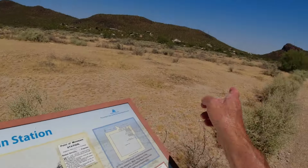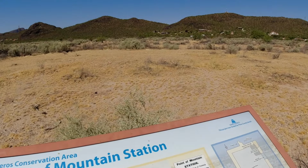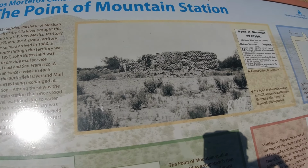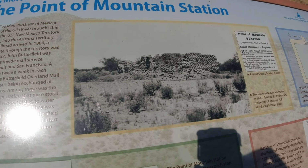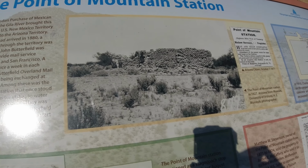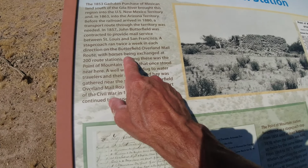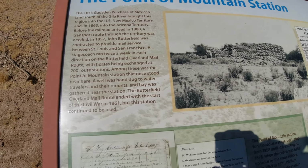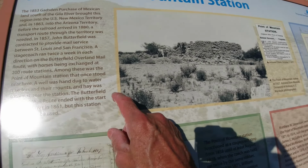So it says this area right here, which there's absolutely no evidence of it anywhere there, that in 1857 John Butterfield was contracted to provide a mail service between St. Louis and San Francisco. A stagecoach ran twice a week in each direction on the Butterfield Overland Mail route, with horses being exchanged at 200 route stations. Among these was the Point of Mountain Station that once stood near here.